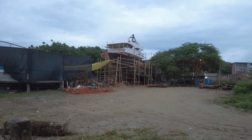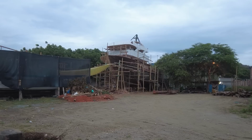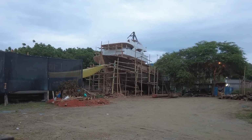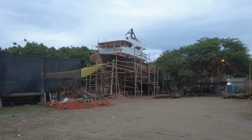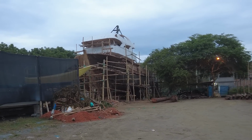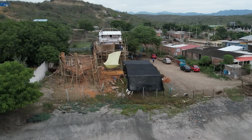You can see they built bamboo scaffolding around this giant boat. It's really big. And it's made out of wood, it looks like. And I don't know if they're building it or working on it or what. But it's kind of interesting how they did it.